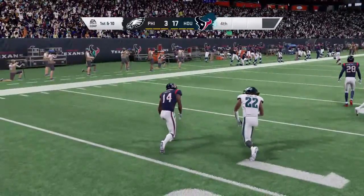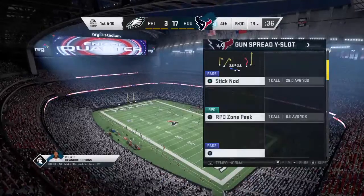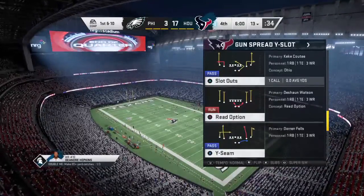We got this. And as they come to the line, they will not be able to get off another play as time has run out on this 3rd quarter.